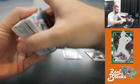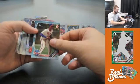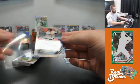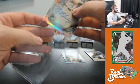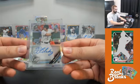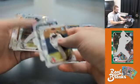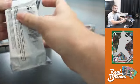Number two, sky blue, Jamari Baylor out of 499. And woo, yes, JJ Bleday, refractor auto out of 499, Marlins, with a big one going to Brian Cassis. Yeah, buddy, it's awesome. Here you go. Take that. It's in the last box.